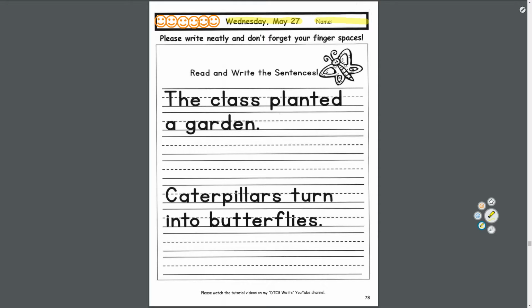We'll start with our printing. Please write neatly and don't forget your finger spaces. Read and write the sentences. The first one, the class planted a garden. The class planted a garden. So down here, nice and slow, uppercase T.